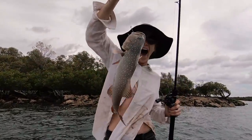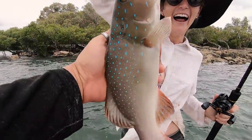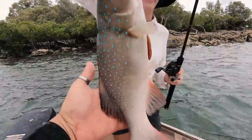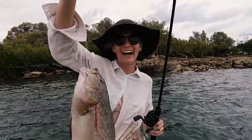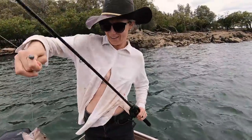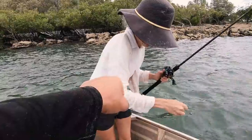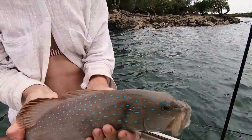Coral trout! Oh my god! Are you kidding me? Oh, it's a coral trout! This is what it is! Yeah. He fought different. They're good! Nuggies! Oh wow! Leave me hanging. How's that?